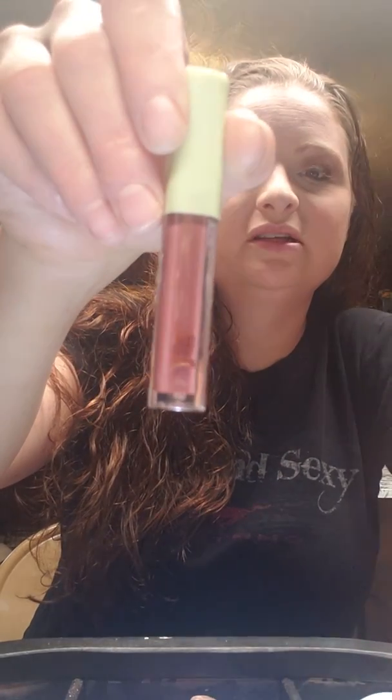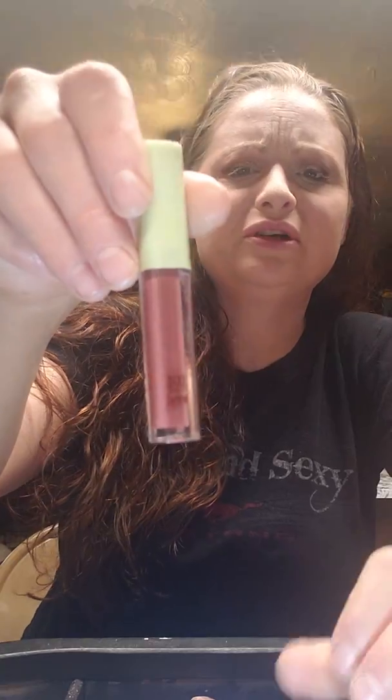I'm not sure about the color. It's coming off a lot more pink than it is. It's more of a berry tone. So we will see. I like Pixie by Petra. I have a lot of their things. Last month I got the H2O skin drink, so that was cool.